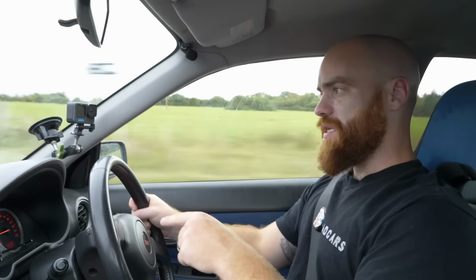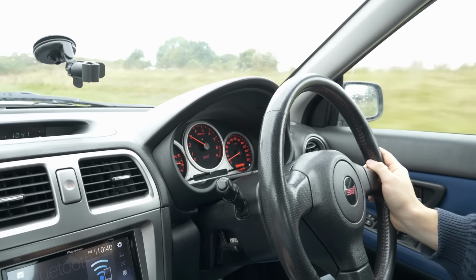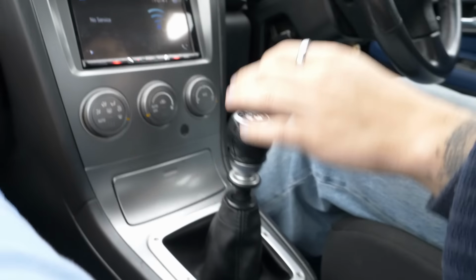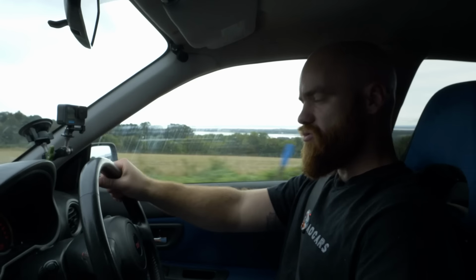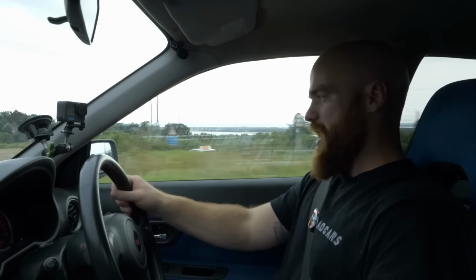apparently that might be something to do with it being a Japanese import as well. I think this might have a quicker steering rack than the UK cars. The gearbox has got a lovely short and satisfying sort of motion and click to it. The ride is quite bouncy. I've not experienced any crashiness at all, but it just feels like it's really quite bouncy.